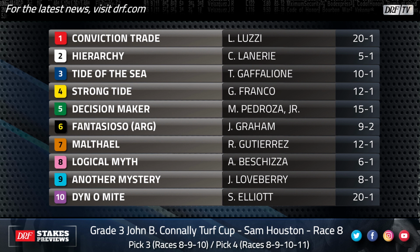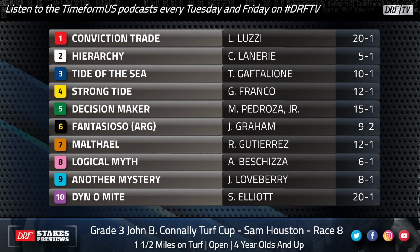I'm a big fan of the number 6 Fantasioso, but how much more money can I lose betting on him? He's yet to win in North America. You can make the argument he was compromised by just a lack of pace and a walking winner in the 2-mile Allen Jerkins last time out. He's a horse that obviously can win this race. He has strong company lines. I just don't want to go 9-2 on the tote.